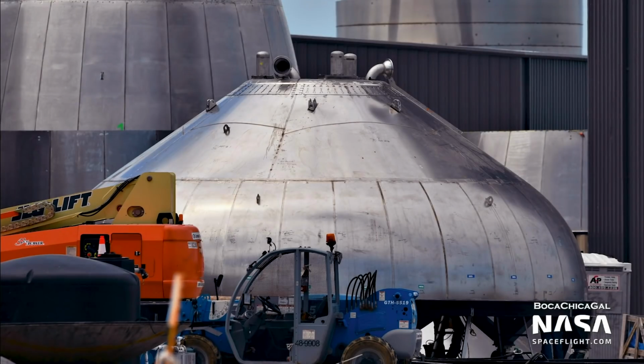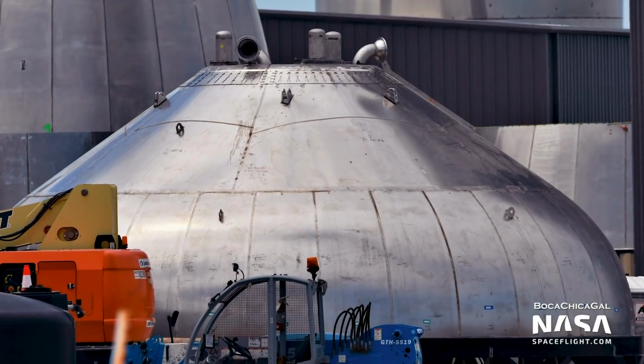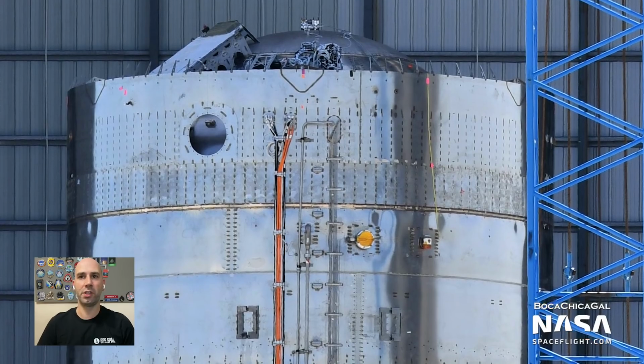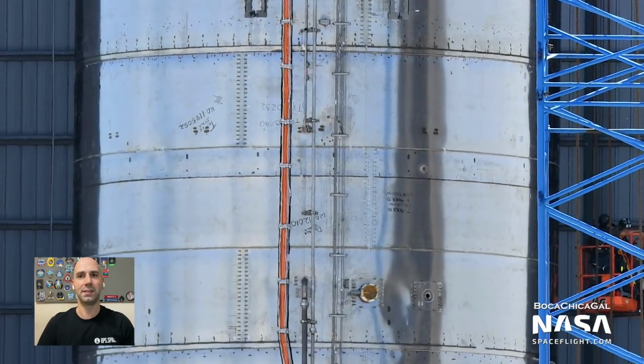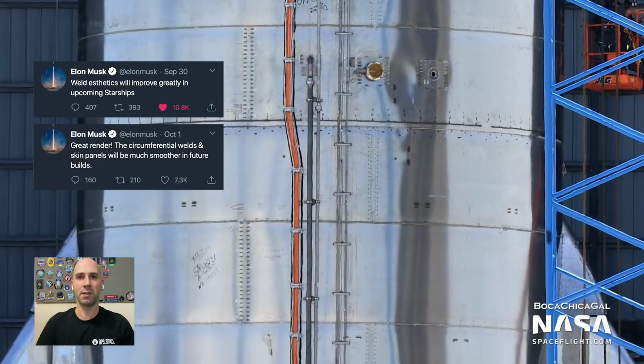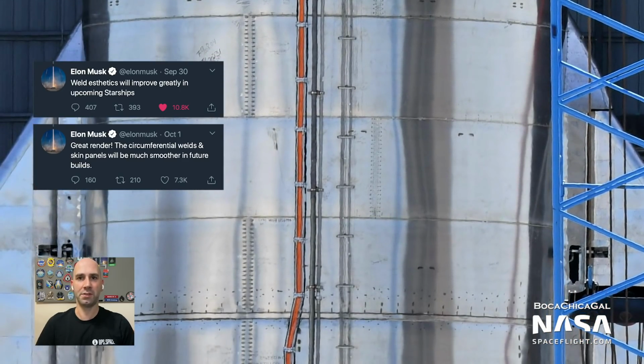Seemingly, with every single new piece rolled out of the production tents, the weld quality and general fit and finish has improved. The vast progress from just over a year ago with the comparatively hilariously bad-looking Mark I is excellent to see. Elon has even tweeted recently that there are more improvements coming, which I'm sure is great to hear for anyone wanting a ride on Starship.